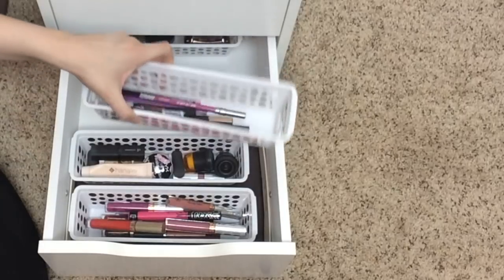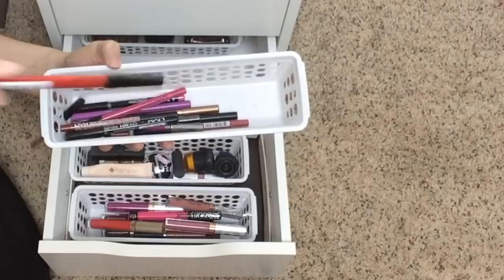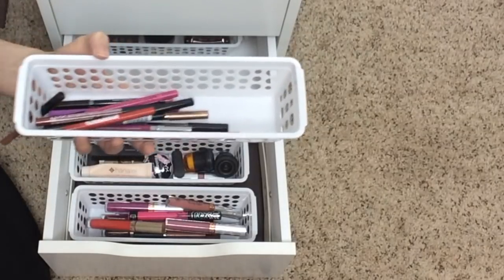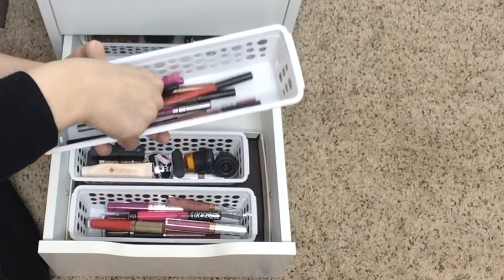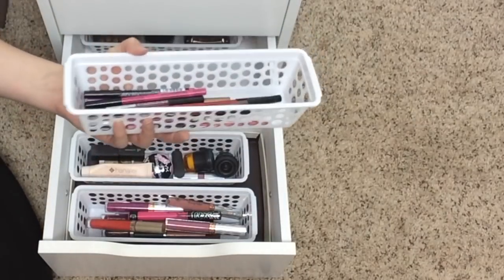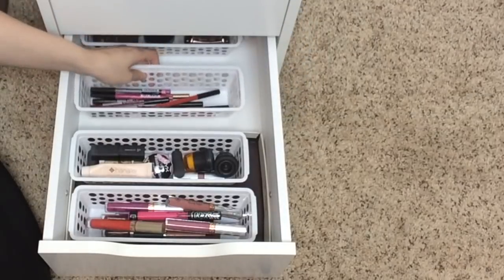Okay, so this basket is all of my lip liners. Most of them are the NYX Slide On Glide On lip liners. This is my favorite formula. I have one random Charlotte Tilbury one. I have a couple from Urban Decay, but the NYX ones are really my favorite. So from now on, I'll probably just buy those because I really like the formula.